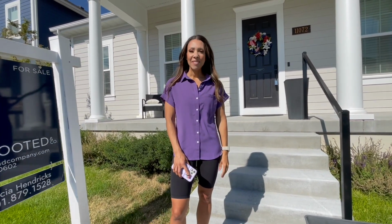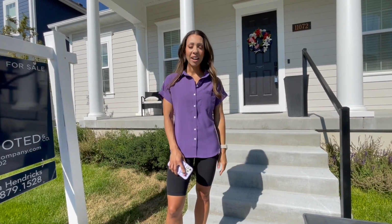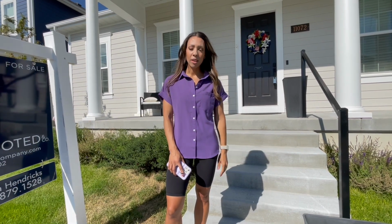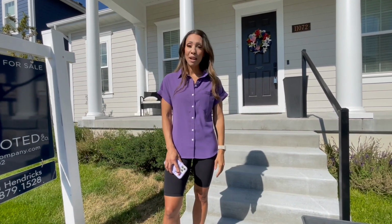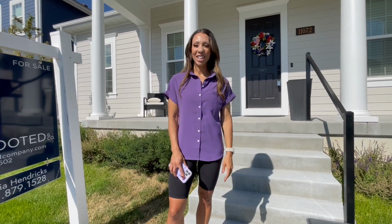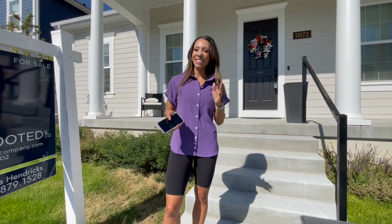What is the HOA, by the way? $132 a month for a single family, so that's where we're at here. That's paid quarterly, so it works out to about $402 total every quarter. That's a great steal for everything that's included: the snow removal, keeping everybody up to par in their yard. There definitely is a weed restriction, all the things. So it's beautiful all the time.